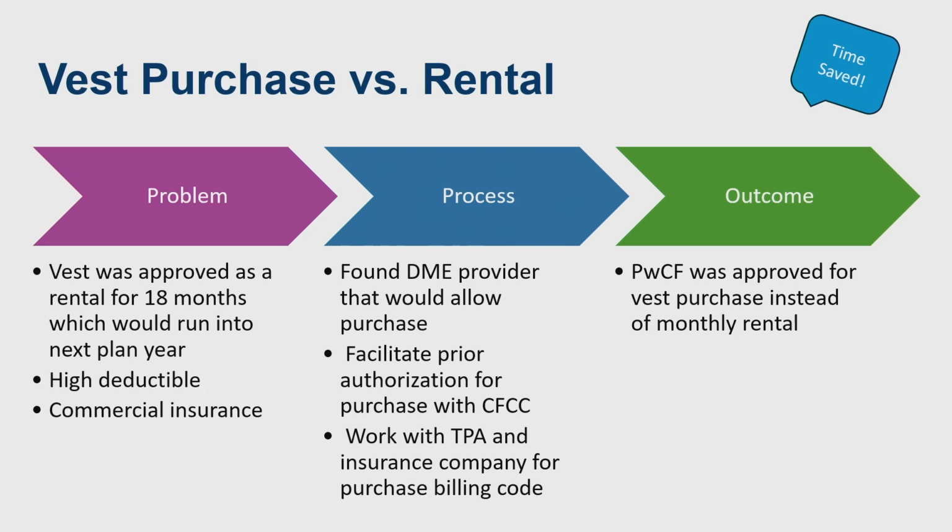So the vest purchase versus rental. A lot of insurance companies want to cover vests as a rental, but for this particular person, it was going to be a longer rental period, so it would run into the next calendar year, the next deductible, and we were dealing with a very high deductible, high family deductible with a commercial employer plan.